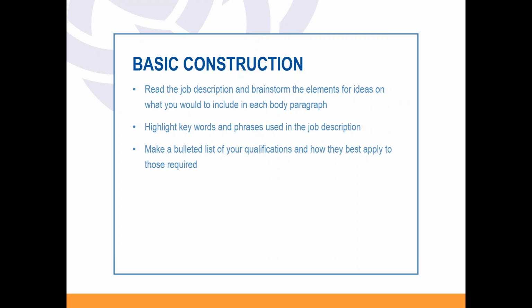All right, so basic construction of this. When you're preparing to write this, one of the things you want to do is read the job description. It's important. Read the job description. Start to highlight what you think seems to be the most important tasks in the job description. Then you're going to look at your CV, and start to highlight things that seem to match what they're looking for.